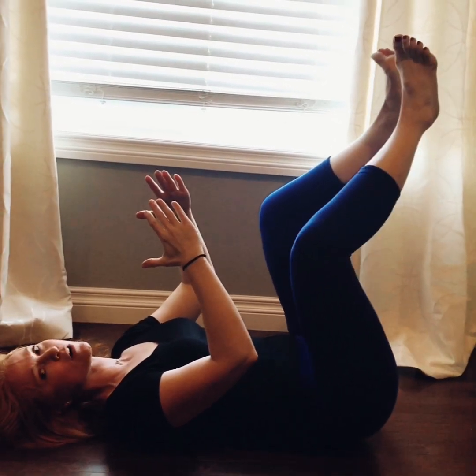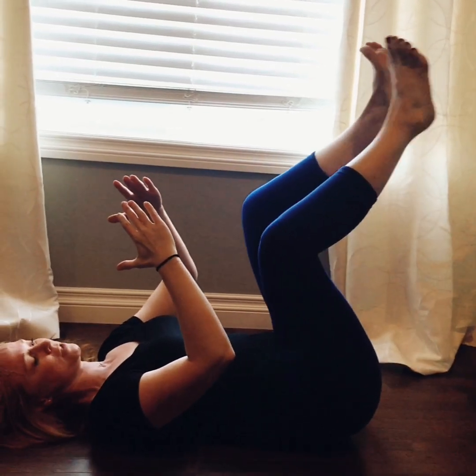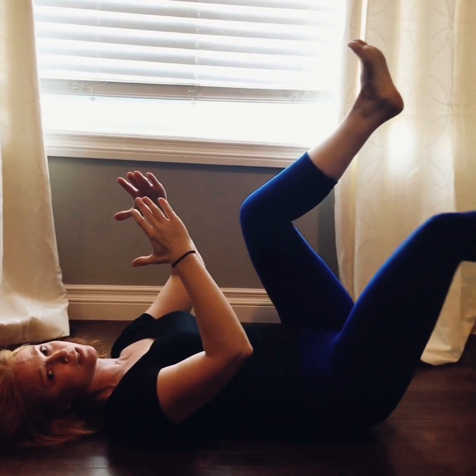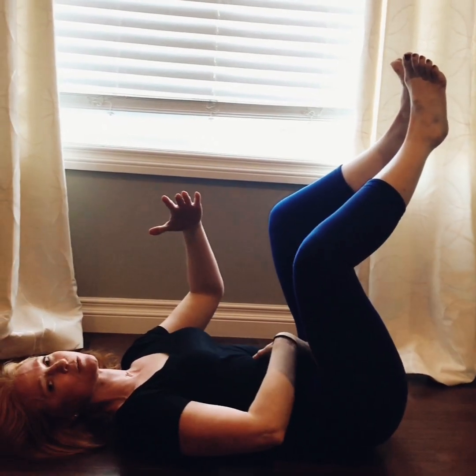And again, you'll notice I'm being really realistic about where and how far my leg is going. I don't need it to touch the ground. I certainly don't need to straighten it and try and touch the ground because, again, I'm just relying on my hip flexors, and I don't want to do that. I want to really truly rely on my core.